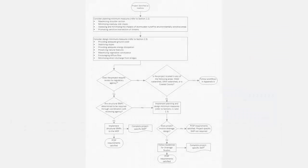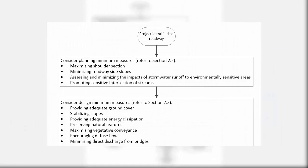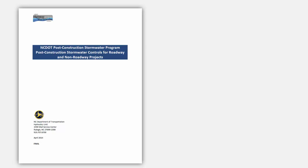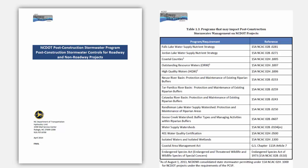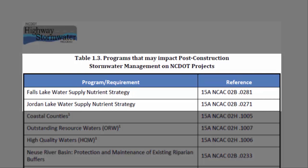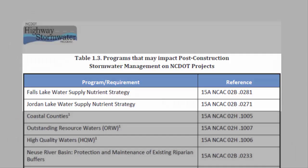The guidance document provides detailed workflows for two broad categories of projects: roadway and non-roadway. The PCSP guidance document lists a number of programs that may impact post-construction stormwater management on NCDOT projects. This video and the videos that follow describe two of these programs: the Falls Lake Water Supply Nutrient Strategy and the Jordan Lake Water Supply Nutrient Strategy.